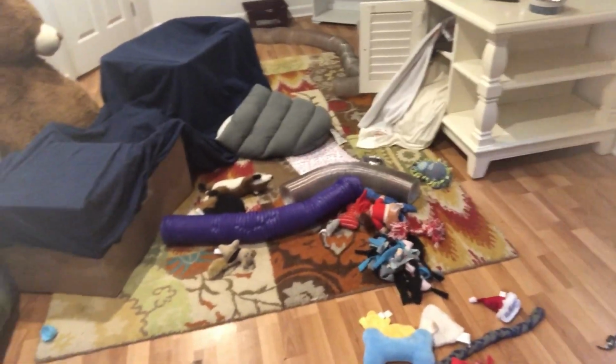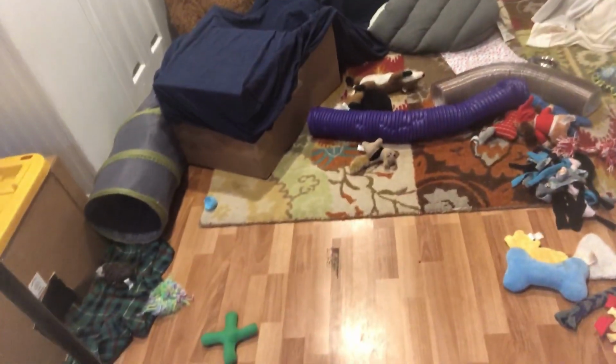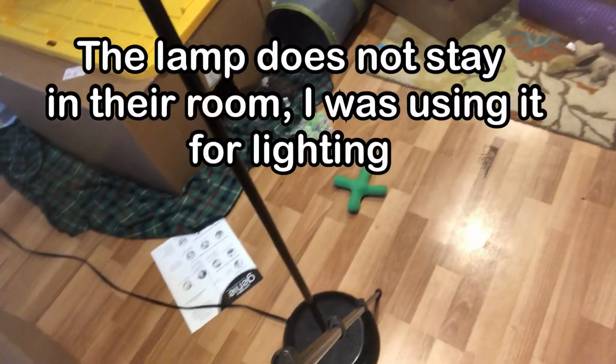So in addition to changing all of this bedding at least once a week, washing it, I also change all of the bedding around their room. Here, I'm gonna do you a little shot of that. So here is their bed, and they have blankets everywhere, basically. Okay, so I wash their bedding.